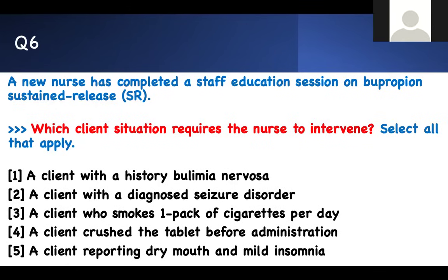We are at number 6. Bupropion is atypical. There's a word associated with it, sustained, so it comes as an extended release. There are certain things you should know about this medication. It causes appetite suppression. So you should not give it to an anorexic patient who does not want to eat. So number 1, we got to intervene. If you have a seizure disorder, it decreases your seizure threshold, so you have more seizures. You should not take bupropion.